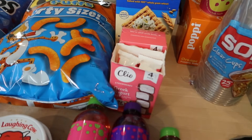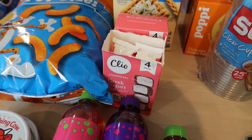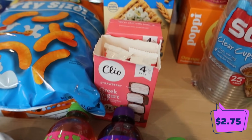As you can see, some of the Clio bars are opened because my kids really like those. I haven't actually bought these in a long time, but they've had these on Ibotta for a while. These are $1.25 off each, so I got $2.50 from those.